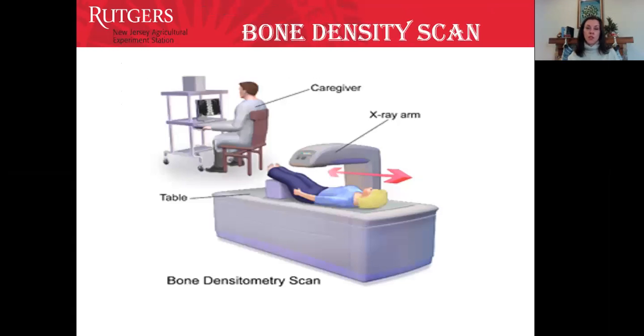Okay, so I mentioned who should have a bone density scan. Now we are going to talk about bone density scans and what they are like. A bone density scan is an enhanced form of X-ray technology that's used to measure bone loss. DEXA is the shortened version of bone density scan. DEXA is the established standard for measuring bone mineral content.